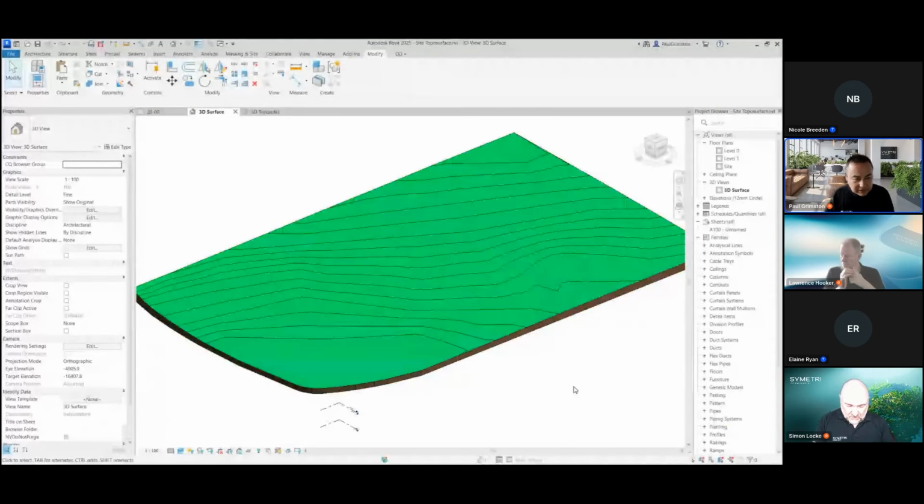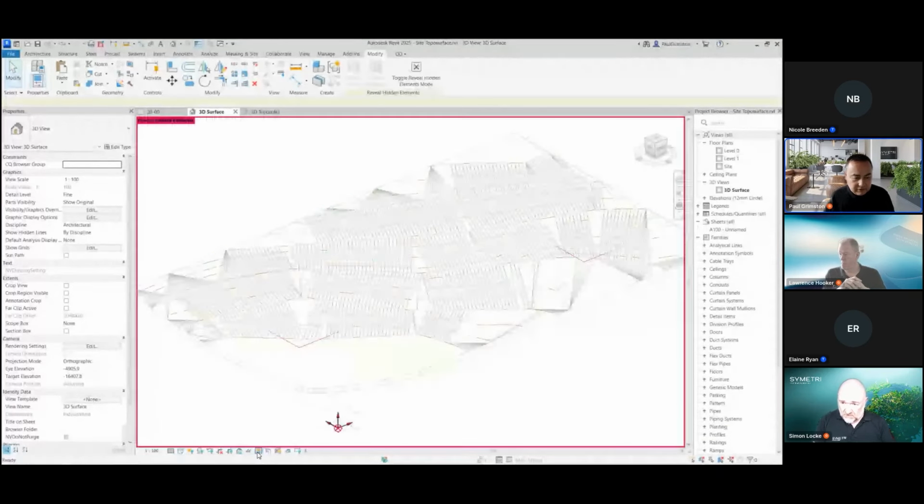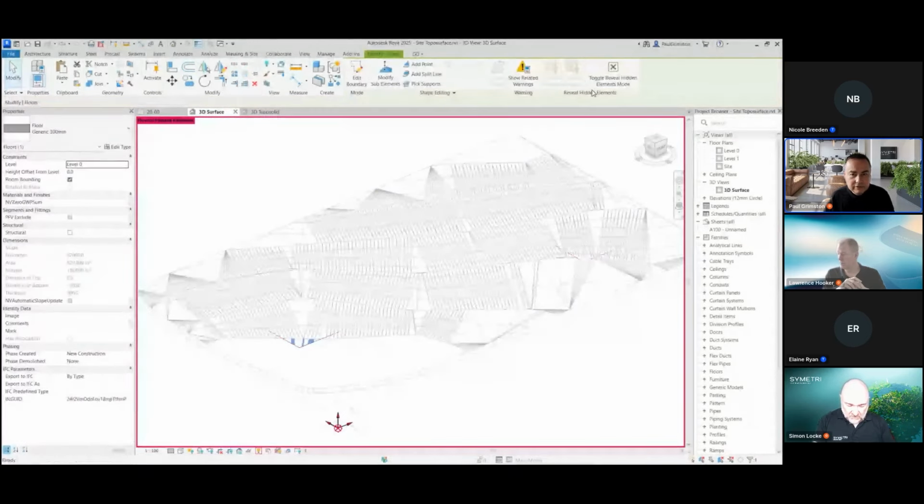So what we can do is use floors to do a similar functionality. I've actually got some created in this model here, so I'll just unhide those.